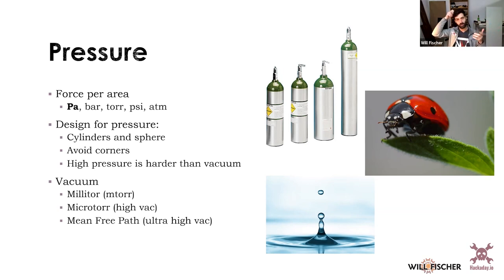So if you think about mean free path in atmospheric conditions here on Earth, that tends to be on the order of, I think, about 100 nanometers. Whereas in space, in low Earth orbit, your mean free path is on the order of kilometers. So hugely different, but also really important to think about anyway.